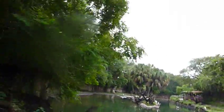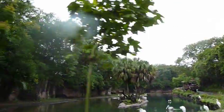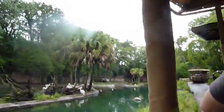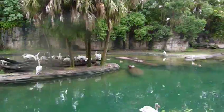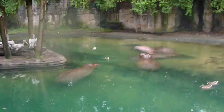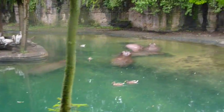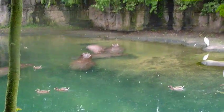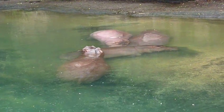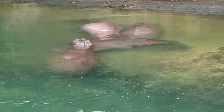Look at that bird! Let's see if we can find any hippos up here. Oh yeah, look at all those hippos. All right, I'll pull up here and stop. Also on the island you may have noticed the pink-backed pelicans. Groups of them will herd fish into shallower water in order to eat them. They nest up in trees and they live in colonies.